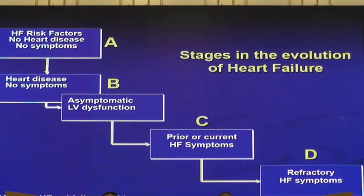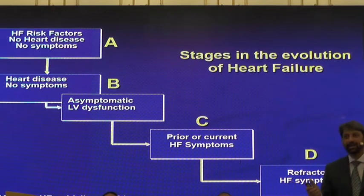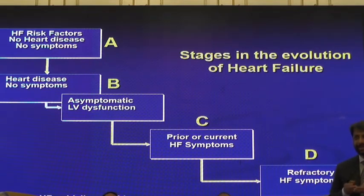The stages of heart failure are very important. Why am I mentioning that? Right now we have discussed the classification: HFrEF, HFpEF and mildly reduced EF. Now stage A, just look, what is stage A heart failure? Having risk factors for heart failure is stage A heart failure. Meaning a hypertensive patient is not just a hypertensive patient, he is a stage A heart failure patient. A diabetic is not just diabetic, he is stage A heart failure.